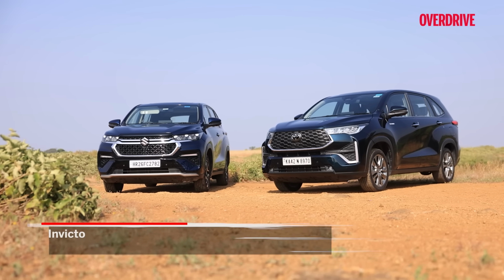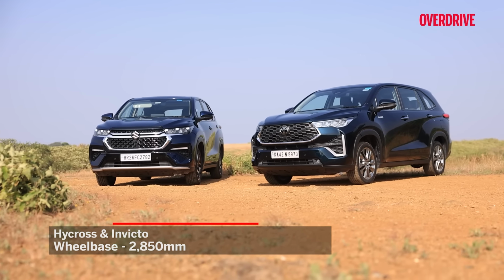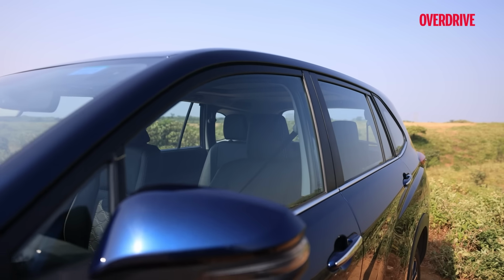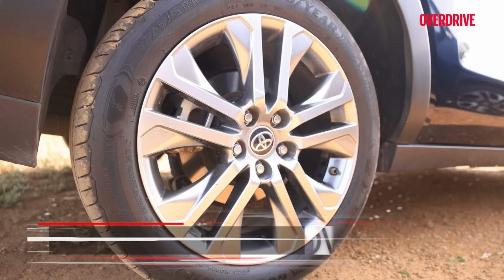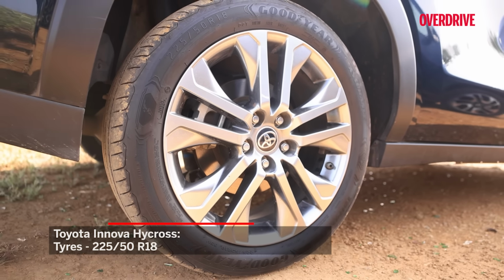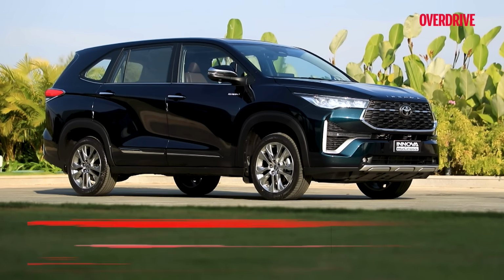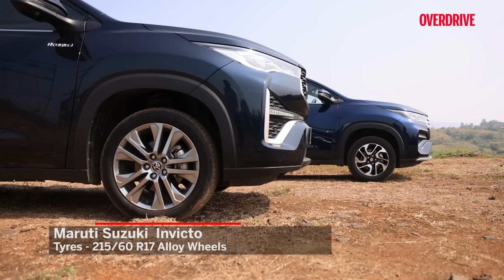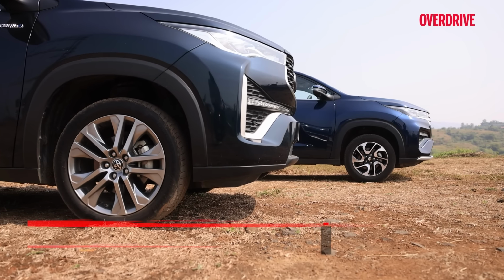Both MPVs carry on with the SUV inspiration in profile with the sculpted bodywork and the sleeker glass area and roofline. But you get 18-inch wheels with the Hycross in its top trims, giving the car a more proportioned look. The Invicto again is flashier with its dual-tone alloy design, but these don't quite fill the wheel wells as effectively.